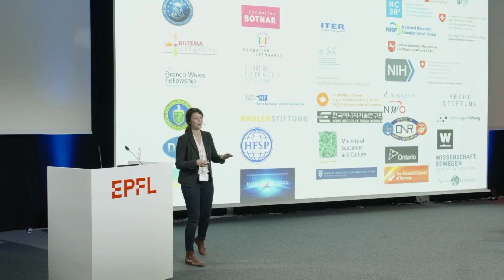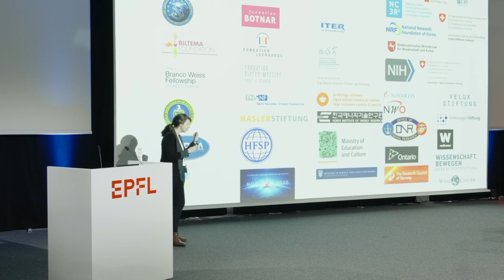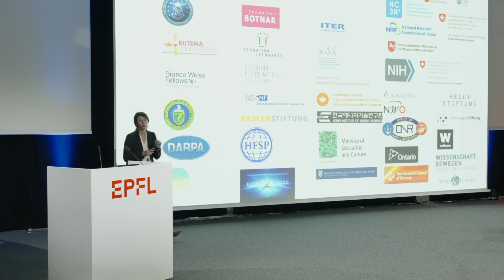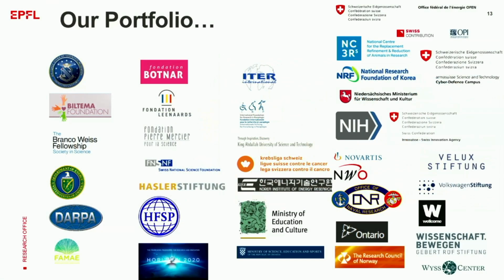First, I'll introduce our portfolio. Here you see really just a very small sample of the funding bodies that we work with, that we process grants for the EPFL community. And you may have come here today wanting a list of funding opportunities. You may have come saying, okay, where are the goods? Where's the list? And I will tell you that it's always going to be a very tailored answer, depending on who you are, what research field you're in, what kind of funding you need, where you are in your career.